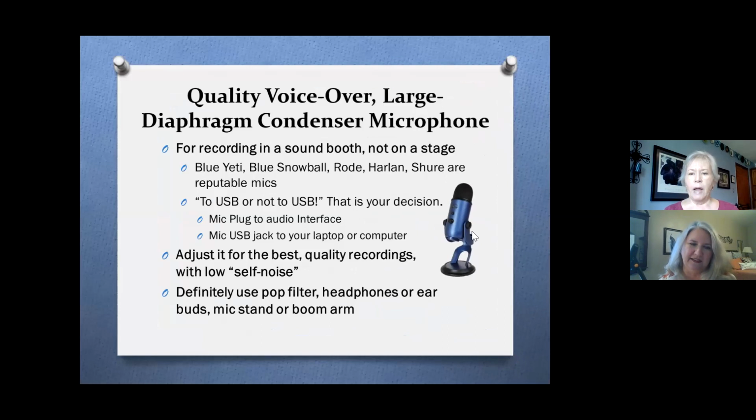This is the type of microphone that I use. It's a Blue Yeti, but there are many, many different kinds. But you want to make sure that it's a voice-over microphone, not one that would be put on a sound stage with instruments and singing.